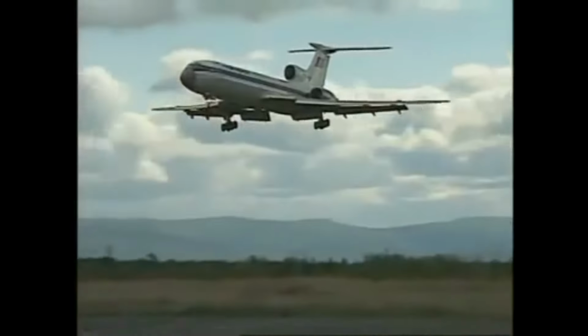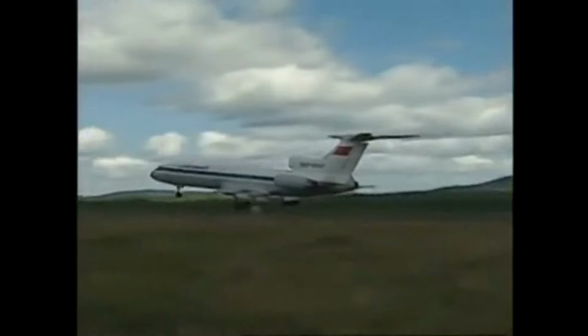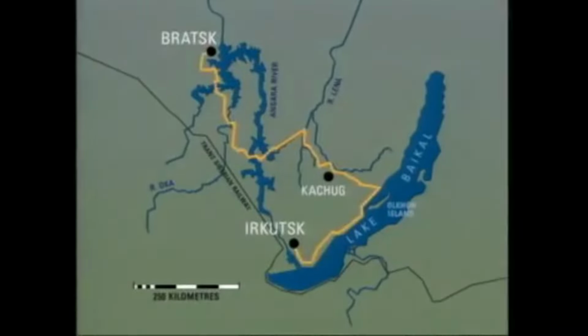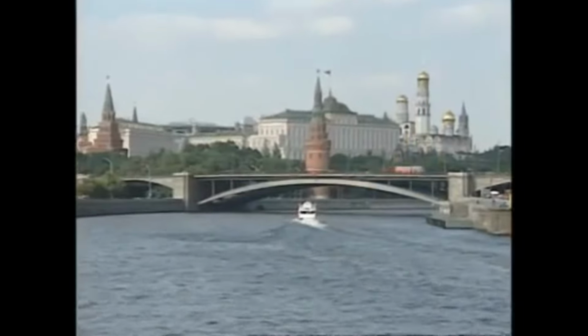Siberia played host to the 1990 event, a first for Russia and also a first for the Land Rover Discovery TDI three-door vehicle. The route would take the competitors 1,500 kilometers from Bratsk to Irkutsk. The opening ceremony was held in Moscow, giving the competitors a chance to take in some of Russia's famous landmarks.